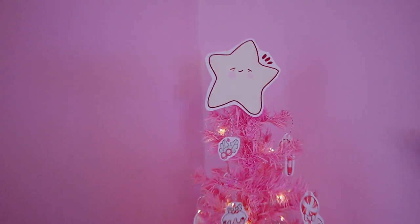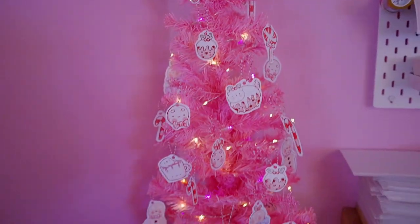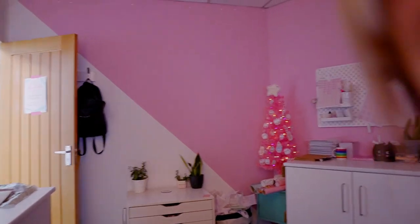Oh, here it is. It's all done. The Katnipp office Christmas tree is finally complete. Honestly, it really looks cute, but the camera's not doing it justice. It still looks really sad and pathetic on camera. But in real life, it looks really, really cute. It looks like a cartoon Christmas tree. Oh, it looks cute. I like it.